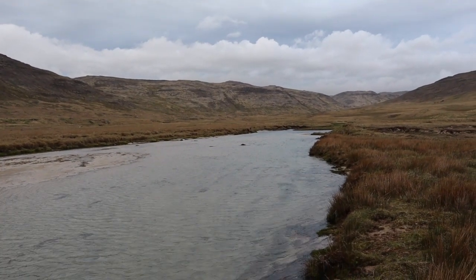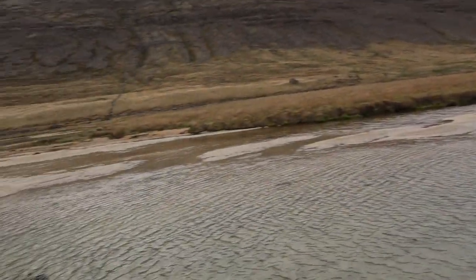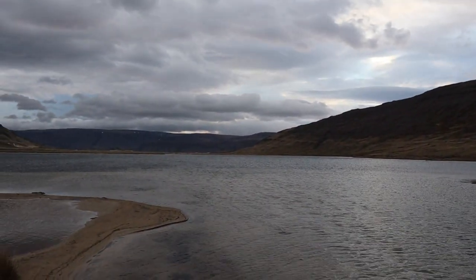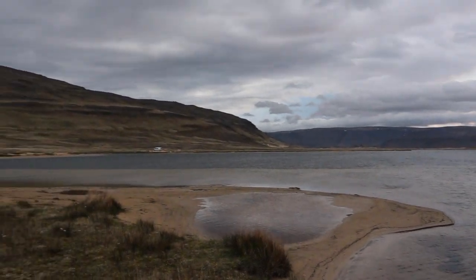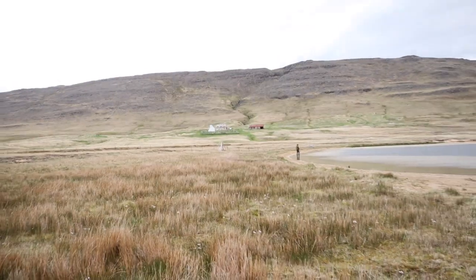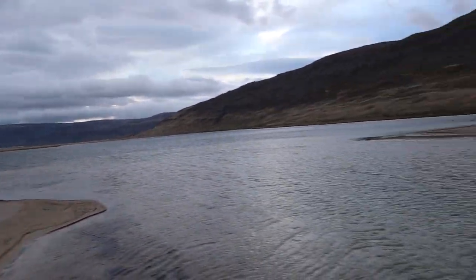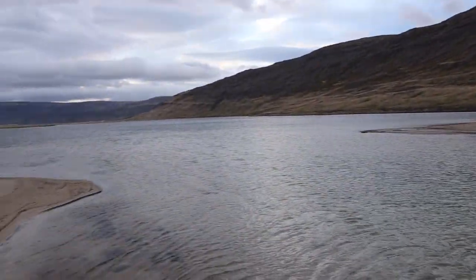There's a little river that flows into the lake, and from the lake is another little river that flows into the ocean that is very close by. There's a church and a cemetery up there. It is 4 o'clock now in the morning. It's beautiful.